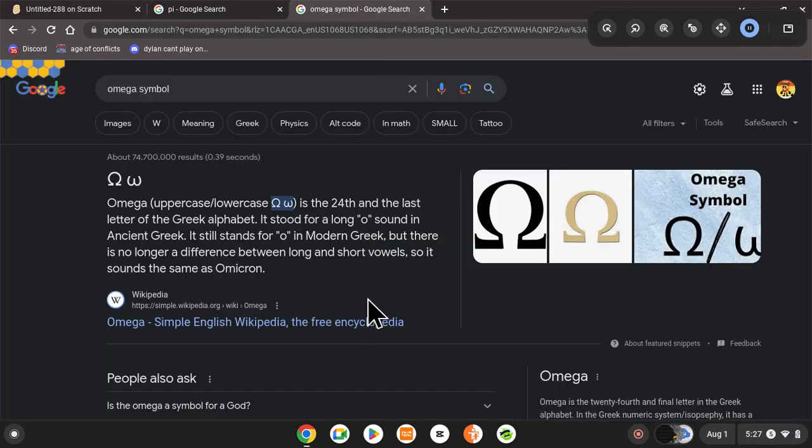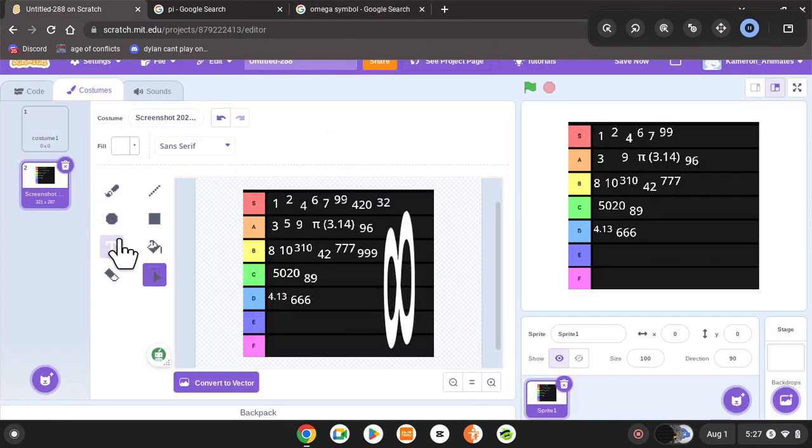But now we gotta talk about lowercase omega. I don't think this is supposed to be a number, but I mean, it has Omega in the name, so it goes in ATM. Lowercase Omega goes in ATM.